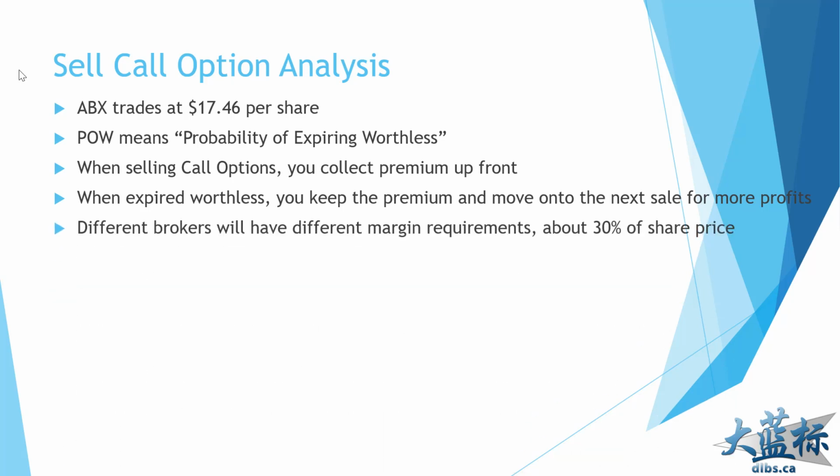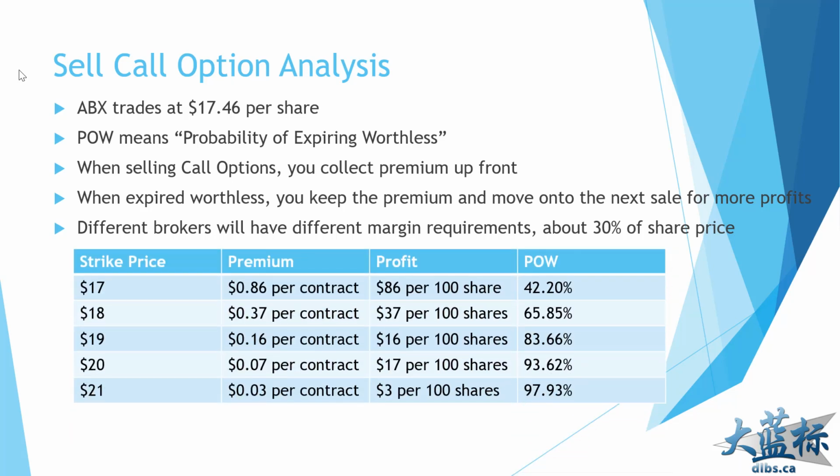Different brokers have different margin requirements, but a rough rule of thumb is about 30% of the share price. And here are the various figures that we came across with the options chain, and I decided that 65% was good enough a percentage for me to live with to derive $37 of income for every contract.